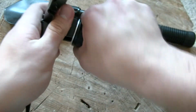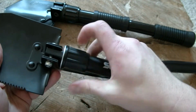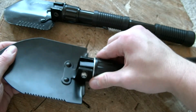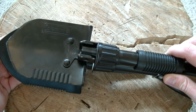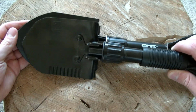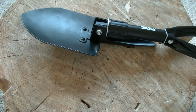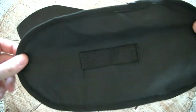Anyways, I will screw the nut one more time. And you guys can see the blade of the shovel is quite a bit larger than the little Coleman. You can see the difference there. And in terms of the saw teeth, the SOG could actually cut wood. They wouldn't be a great saw, but I guess SOG has to be concerned about you not cutting the little piece of shit nylon pouch that they sell the shovel with. No, this isn't a sheath. This is a piece of shit nylon thing.